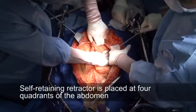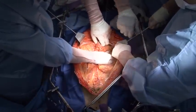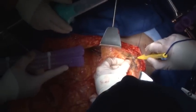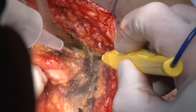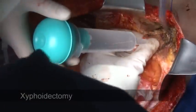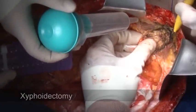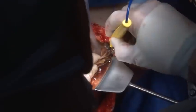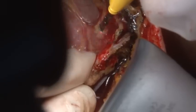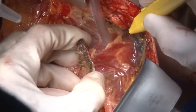A self-retaining retractor is placed at the four quadrants of the abdomen in order to maintain our exposure throughout this long case. We know that we're going to need to remove the peritoneum from the undersurface of the right and left hemidiaphragm. Removing the xiphoid process will facilitate dissection beneath the hemidiaphragms.